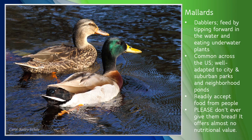Mallards are dabbling ducks and feed in the water by tipping forward and grazing on underwater plants. They'll also roam around on the shoreline, picking at vegetation as well as small insects and earthworms. They are very common across the United States, and unlike wood ducks, have made themselves comfortable in city and suburban parks and neighborhoods, anywhere there is a pond, and will readily accept handouts from people.